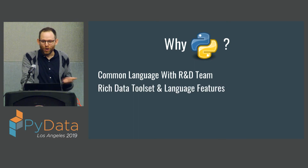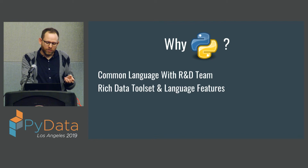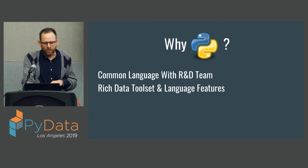As everybody here, I hope, knows, we're at a Python data conference. There's a rich data tool set and language features in the language itself that make Python well suited for dealing with a data pipeline. And we wanted to be able to leverage those tools in a cleaner and easier way than what we could do in Java.